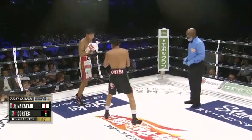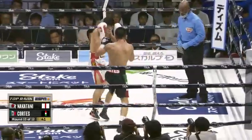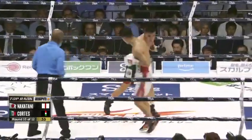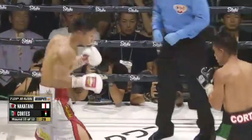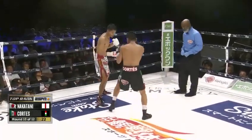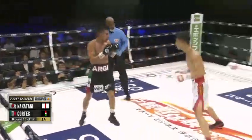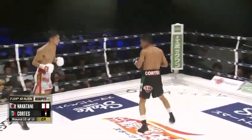Yeah, his body language for Nakatani looks completely different here, again in round 10. Shades of what we saw in the first half of the fight as he lands a right hand there. Started off with the left hand. Cortes only lets his hands fly after he gets hit with a good shot. But by then, Nakatani's gone. As their feet get tangled up there a bit, and back around the outside goes Nakatani. Good body shot from Cortes, though. Right hand to the body.